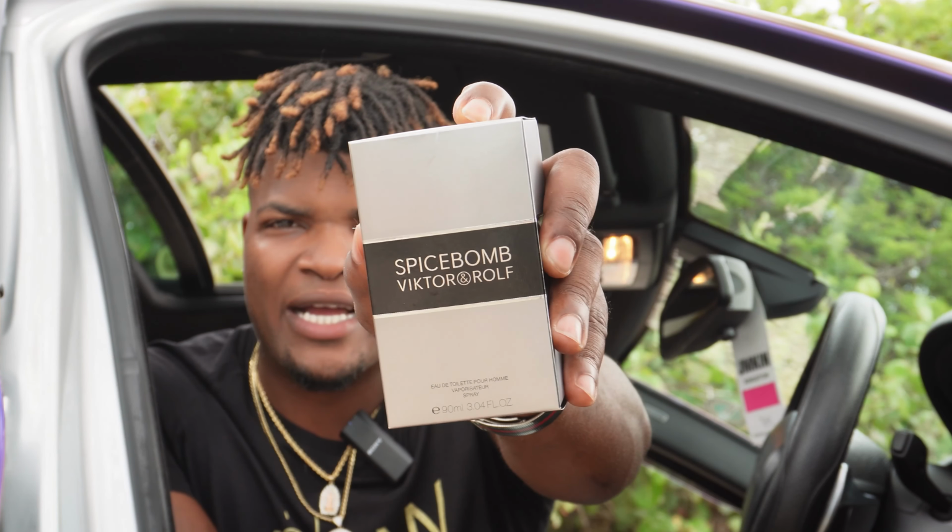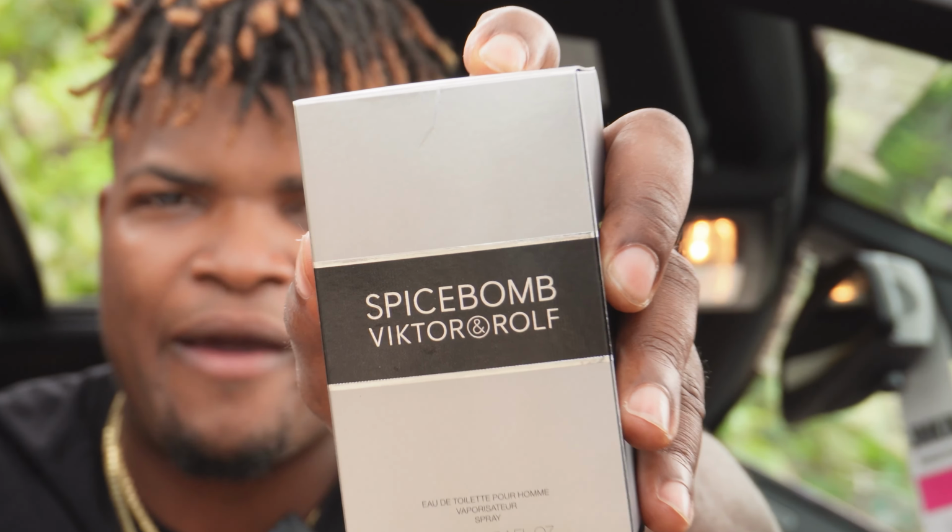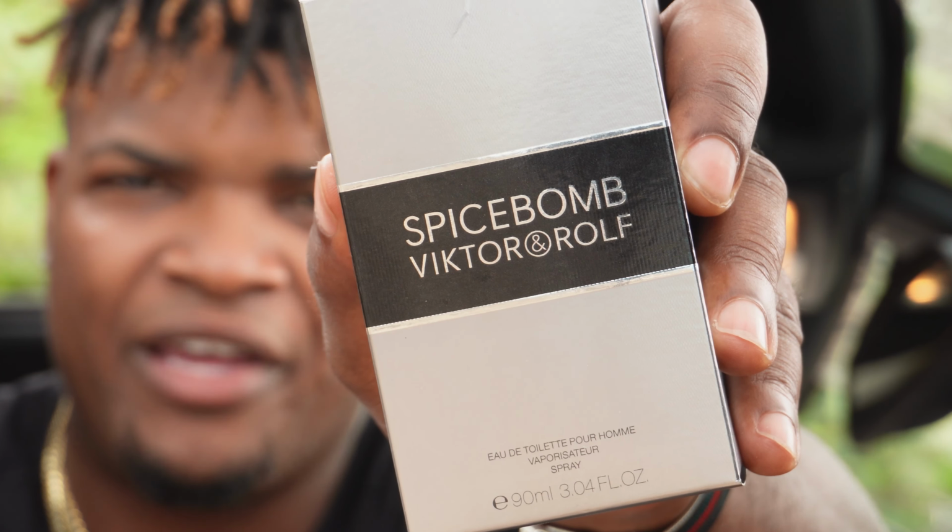Today we're going to be talking about a warm, spicy fragrance that was launched in 2012. The nose behind this fragrance is Olivier Polge, the in-house perfumer of the luxurious brand Chanel. The fragrance we're going to be talking about today comes from the house of Viktor & Rolf, and this is Spice Bomb, guys. This is a bomber, Spice Bomb by Viktor & Rolf.